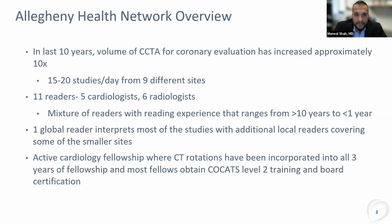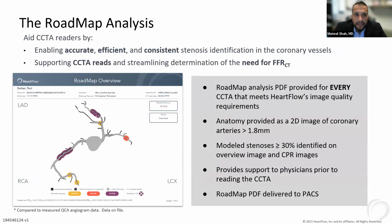So let's talk about roadmap. The idea of roadmap analysis is that the hope is to enable readers to provide accurate, efficient, and consistent stenosis identification of the coronary vessels, and to hopefully streamline things so that the reads can be done efficiently, and identifying who are the patients who need FFRCT. Because of course, we know not everybody needs it. So it's about facilitating that workflow.